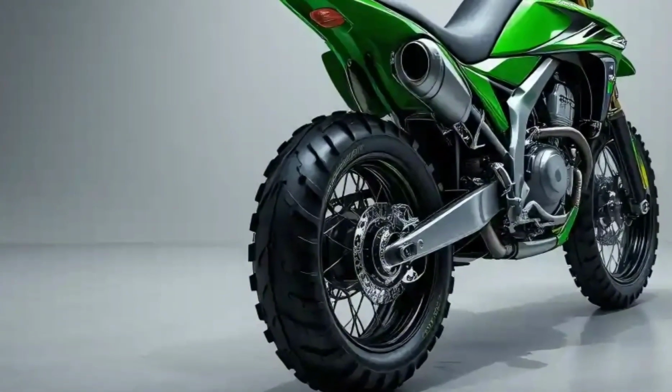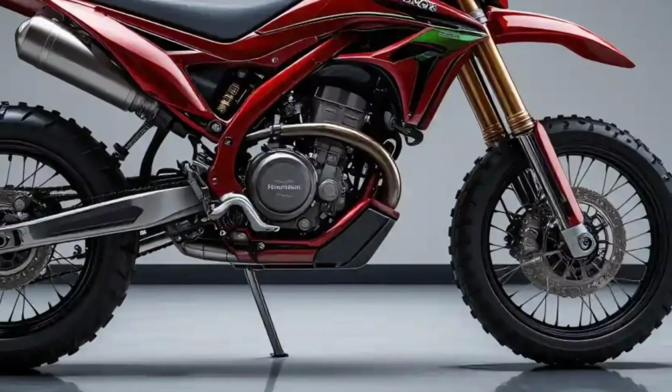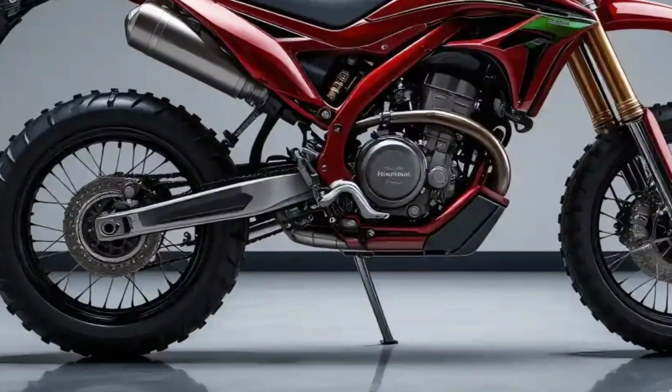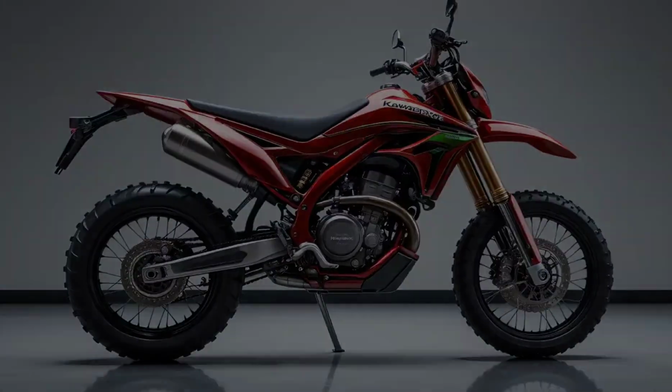The bike produces a brutal yet usable 70 horsepower, with a torque curve that's been tuned for responsiveness in every gear. Whether you're pinning it in the desert or clawing up a technical hill climb, this bike delivers raw thrust like nothing else in its class.